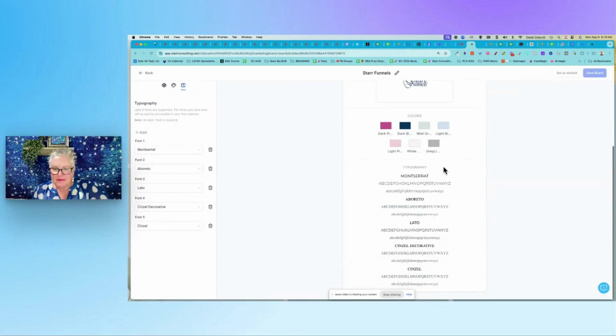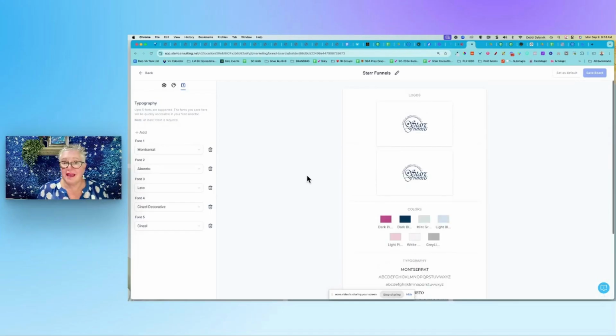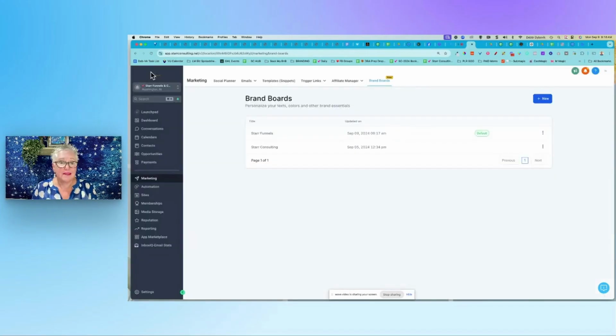And what's nice also is it gives you a sample. So you can find your font, put it in there, and then it just shows you what the sample will look like. It is that easy. Up here at the very top, the little pencil tool, again, if you're creating this brand board for somebody else, or this is the brand colors I use for my YouTube channel, and this is for something else, you just name it for whatever you want. I mean, super easy, right?